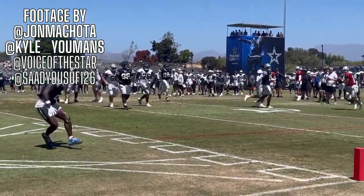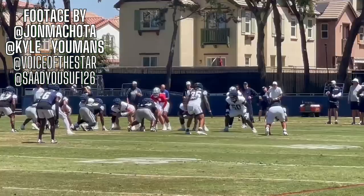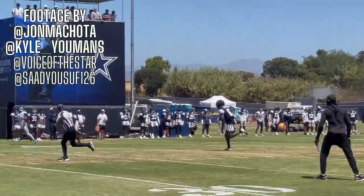And they're lining him up pretty much everywhere, which really showcases his dynamic style of play. Now, they did just bring in a couple of new defensive linemen, one being Carl Lawson.